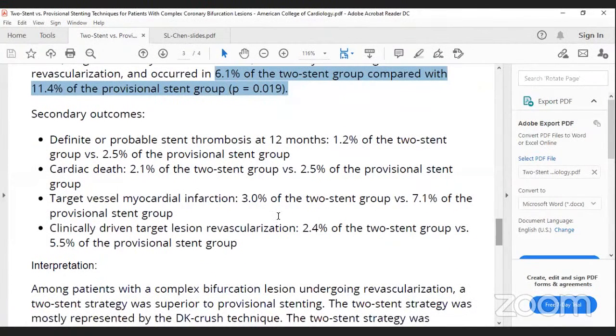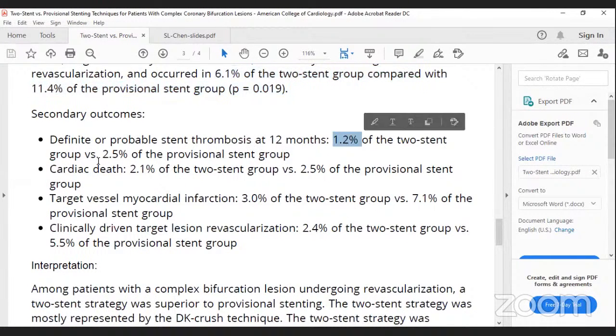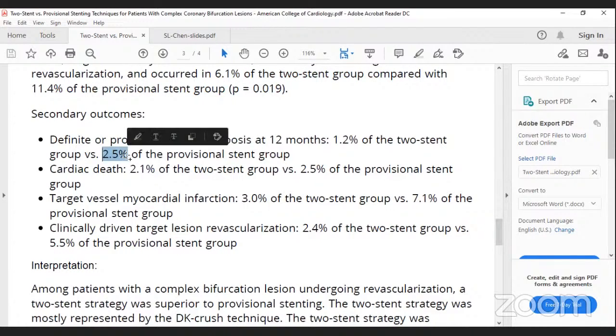The secondary outcomes, the definite or probable stent thrombosis at 12 months, 1.2 in the two-stent strategy, 2.5 in the provisional. Cardiac death was equal, 2.1 versus 2.5. Target vessel myocardial infarction, 3 versus 7.1. And clinically driven target revascularization, 2.4 in the two-stent group versus 5.5 of the provisional stent group.